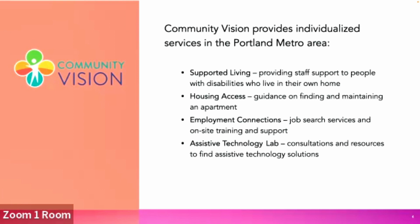So what supported living is in the disability space is essentially staff support one-on-one for people living in their own home or apartment. So we have a team of about 100 direct support staff who work with 50 folks in their own apartments wherever they live. And that is really, really critical to whether it's ADUs or any sort of housing, to be able to have the staff to make life successful.